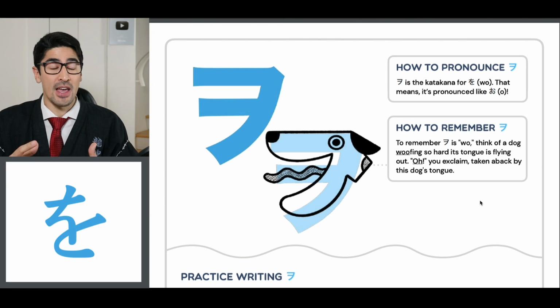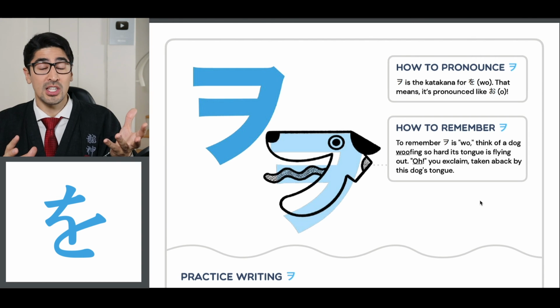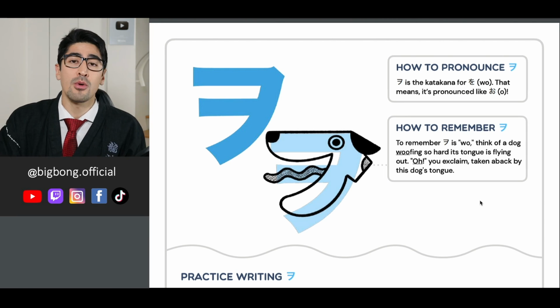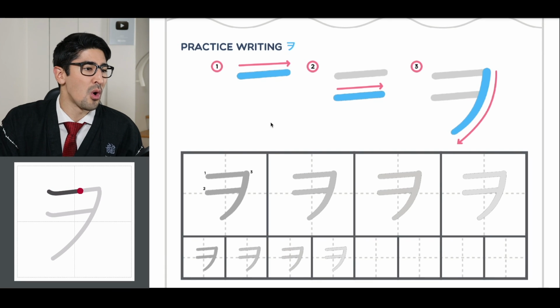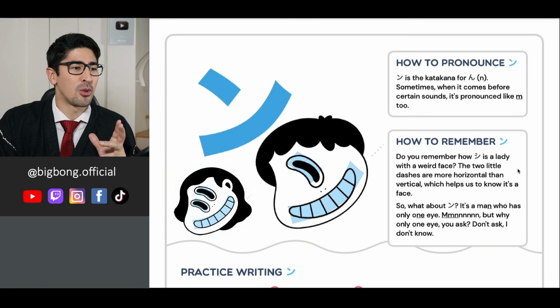It's just that it's gonna be the hiragana particle o. And since o is only used for that purpose, I don't know how this will be used. But anyway, to remember wo, think of a dog woofing so hard its tongue is flying out. Oh, you exclaim, taken aback by this dog's tongue. Wo. 1, 2, 3. And finally, we have n. Do you remember how shi is a lady with a weird face?